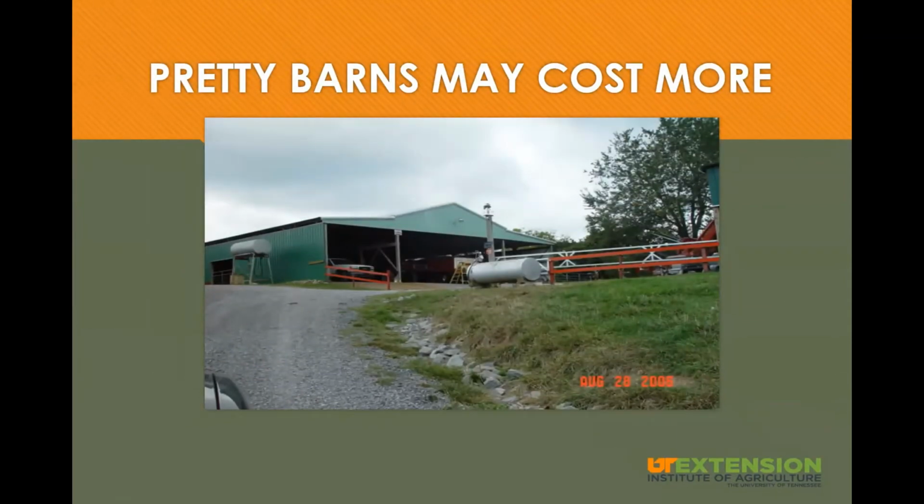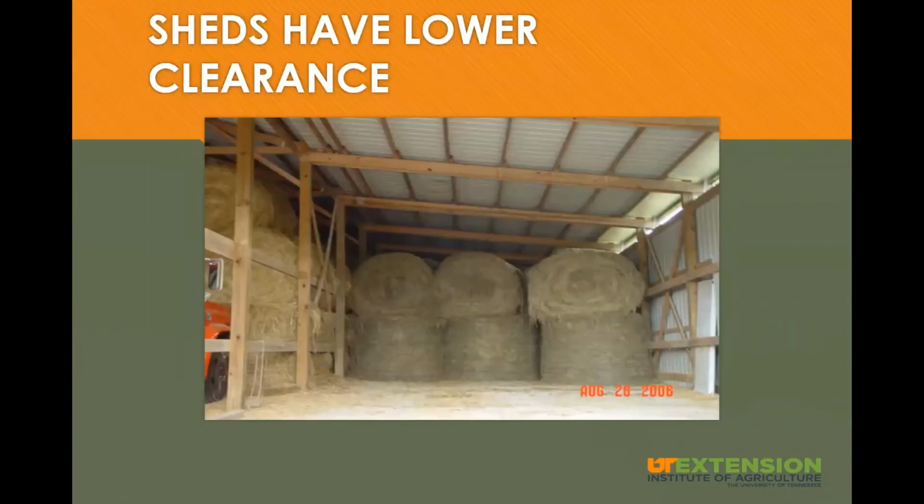You can build pretty barns, whatever you want to do. Sheds, again, they're going to be lower. You can't put as much hay in those, but still, it's some pretty cheap material. You ain't got to buy posts for that shed.